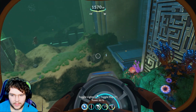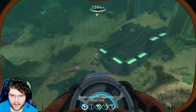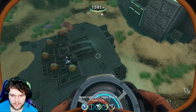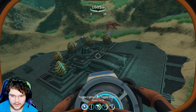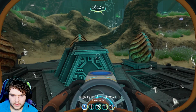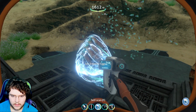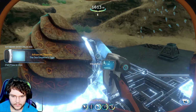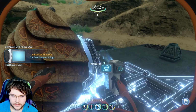So we got rare life forms. Well, there's this. I imagine you don't want me touching these. Oh? Oh my god, yes, she's laid more eggs. And these are incubators.